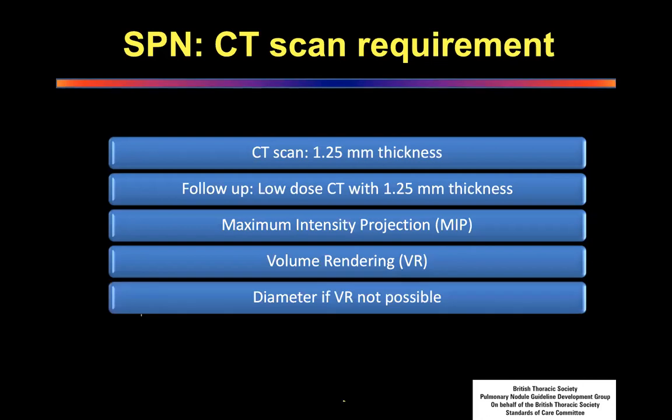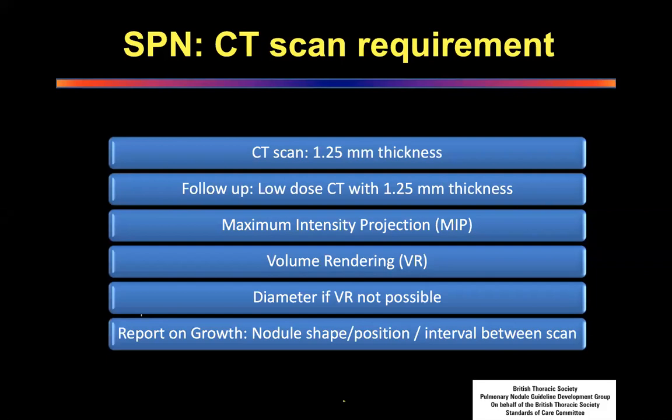And the volume of the mass tells you whether the SPN has changed its size or not. Very important to understand this. So the diameter may be wrong. You may not get the correct diameter. But if you don't have volume rendering software, then of course you use diameter and try to measure. But in an 8 mm nodule or a 6 mm nodule, like for like, it's very difficult to compare the diameters. So that's why they say you preferably should use the volume rendering rather than diameter.